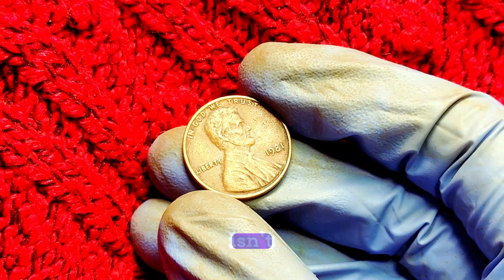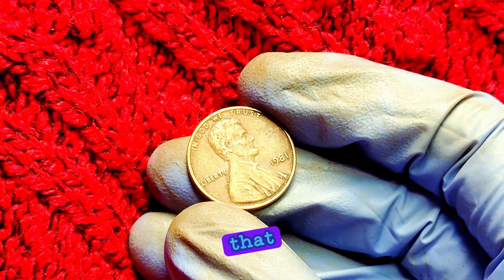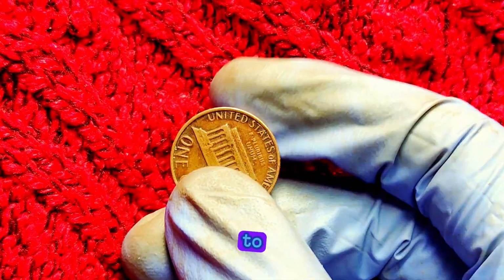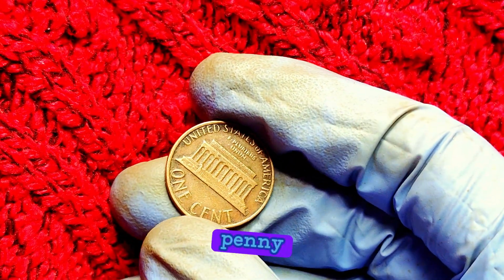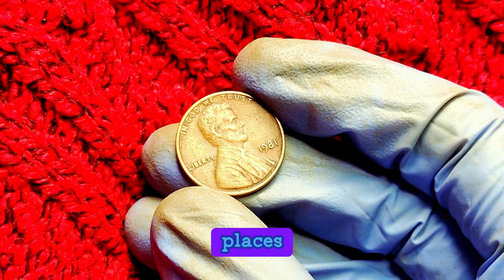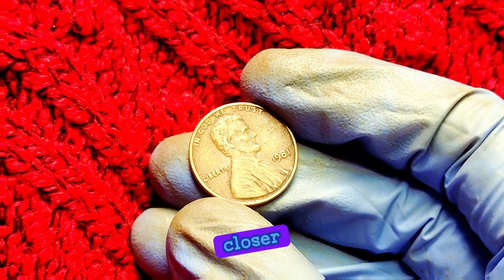So the question isn't whether these coins exist. The market has already answered that. The question is whether one of them is already in your world, waiting for you to notice, before you dump that jar, before you roll that change, before you say it's just a penny. Because history has a habit of hiding wealth in the most ordinary places, and sometimes, all it takes to unlock it is a closer look.